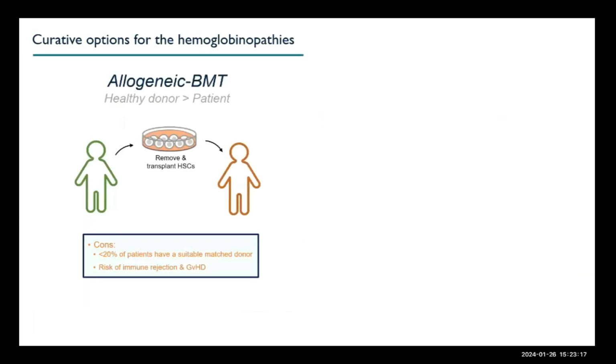To talk about the hemoglobinopathies, which was in the news just lately, which I'll talk about. There were curative options preceding genome editing and gene therapy even. This is in the form of a matched donor transplant, where an immunologically matched donor can donate their bone marrow, essentially isolate the stem cells and transplant them. Unfortunately, less than 20% of patients have a suitable matched donor. And because it's not a perfect match, it carries with it the risk of immune rejection and graft versus host disease.